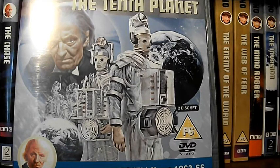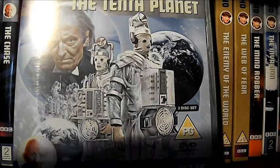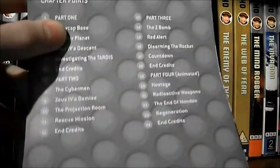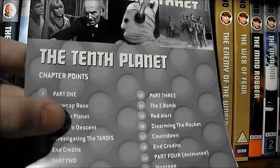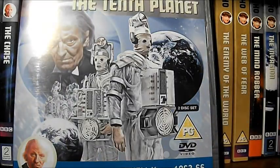And then we have Boys, where Peter Purves, Frazer Hines and Mark Strickson reminisce about their times in the TARDIS, because they did a girls one, so I think it's only fair they did the male companions as well. Then we've got Companion Pieces, that's a psychologist talking about what it takes to be the Doctor's companion, and Blue Peter. And on the back of the little booklet we have the chapter points and some more pictures.